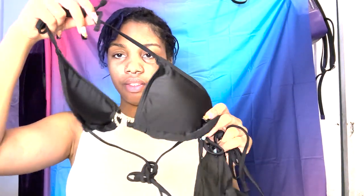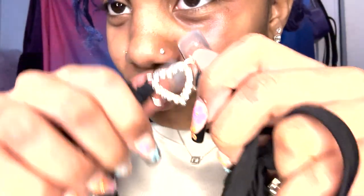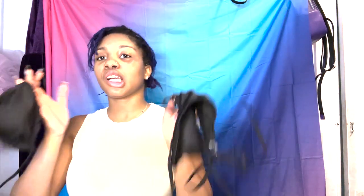Now, of all the swimsuits I ordered, this has got to be one of my top favorite ones. Because, see, these don't look big enough. I don't know. But this looks very, very small. But I like it because of the heart. That's so cute. And on the bottoms, it's got the heart, too. Definitely an out-of-the-country vacation swimsuit. But I like this one too. That's one of my favorites.